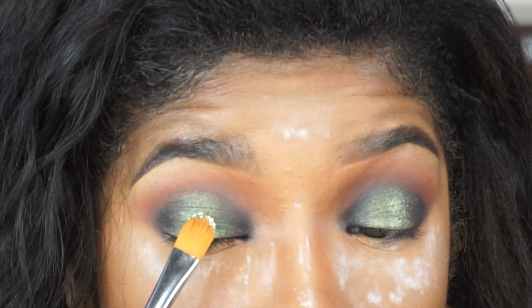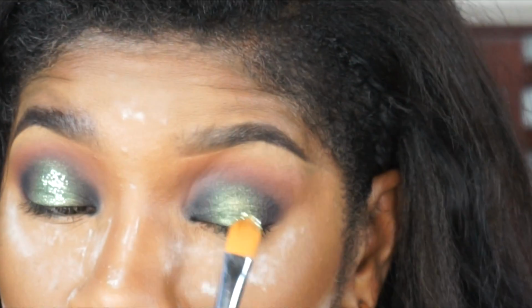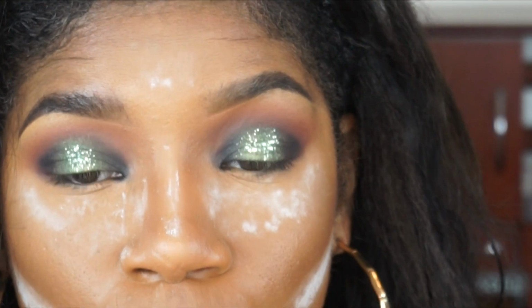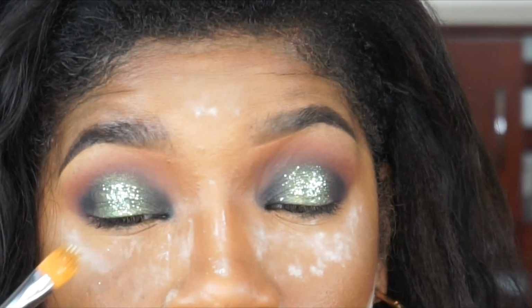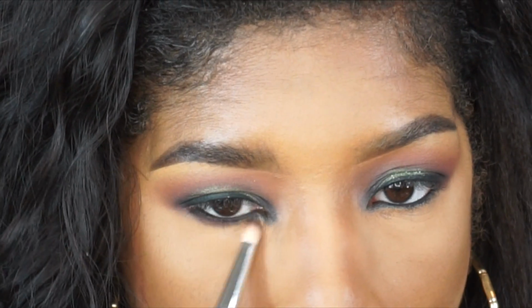Now I'm taking this Lit Cosmetics glitter in Farrah. I use the Lit Cosmetics glitter glue to mix this up together, and it actually really does awesome with the glitter. I just mix them together. I don't put a little bit of the glue on my brush and then the glitter. No, I mix them together beforehand.